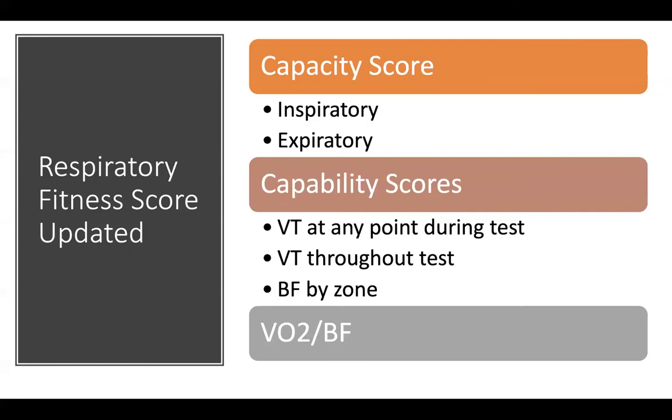And the 6th metric will be your VO2 over VF, which all of you will see will correlate beautifully with your respiratory limitations. You'll be able to find out exactly what zone their trend line of VO2 to BF falls off. It'll go up, up, up, flatten out, and then drop off. And you'll be able to drop your zones on the top and say, this person needs to do respiratory training in zone 4 and zone 5.